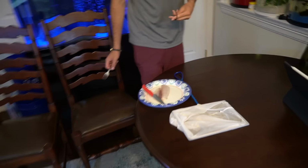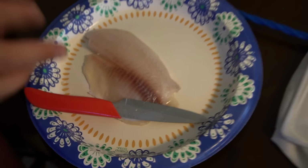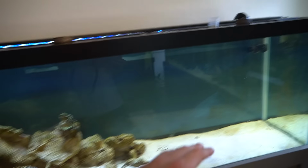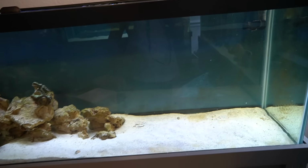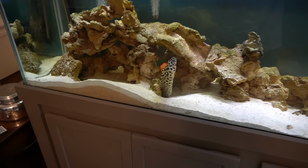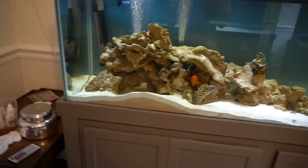All right, we're ready, guys. We got some nice tilapia fillet right here. And we are going to try to lure him out, but we gotta get the smells on the right side of the tank. So we're just gonna get the tilapia in there and see if he starts swimming out. And if he comes over here, that's our time to strike for sure. We do not want him sitting in those rocks.